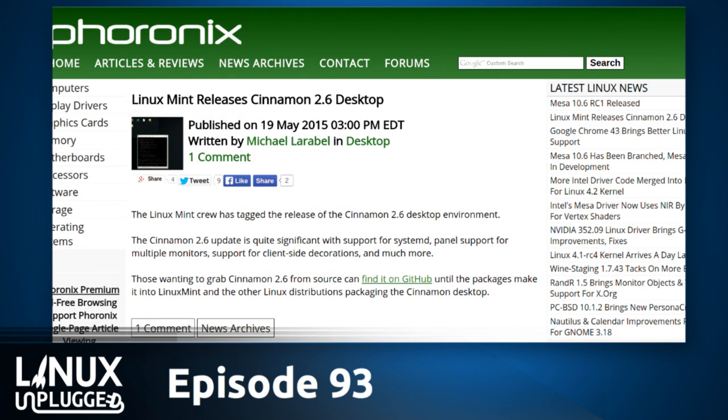Cinnamon 2.6 update was just tagged. The release version was just tagged on GitHub for Cinnamon. And it's a significant update. This one bakes in systemd support, which is pretty nice. Panel support for multiple monitors, which my wife would kill for. And support for client-side decorations, which is becoming more and more common.